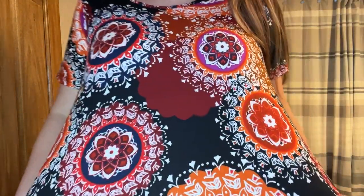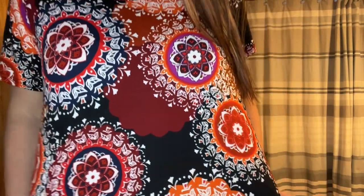So if you guys are looking for a really cute, fun dress, very colorful, then this is going to be a great option.